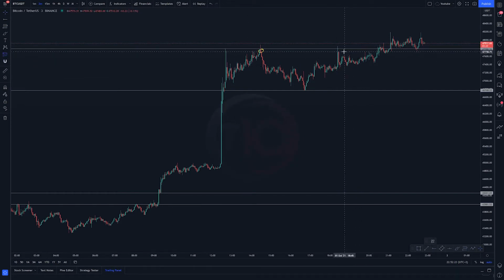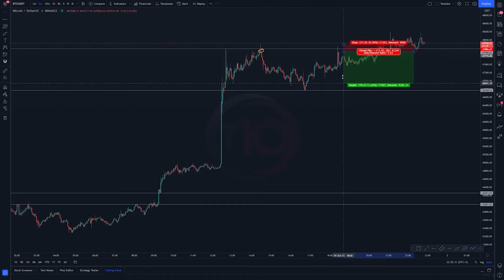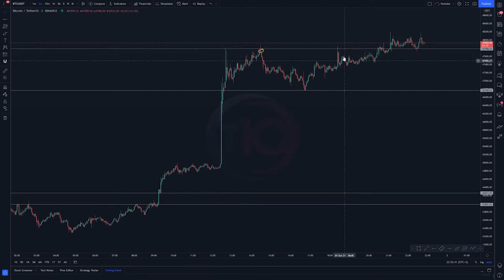So let's say you shorted it here. Stop loss at the high. Yeah, 2 risk reward should be fine. So the trade should be fine, at least if you took early profits. But they went higher. Wicked higher to still an interesting range.